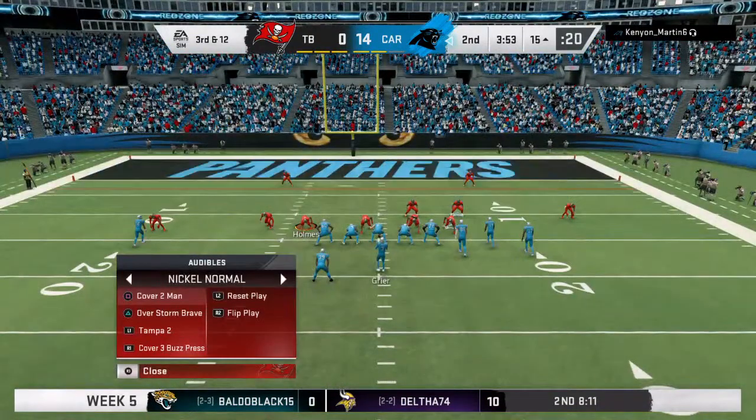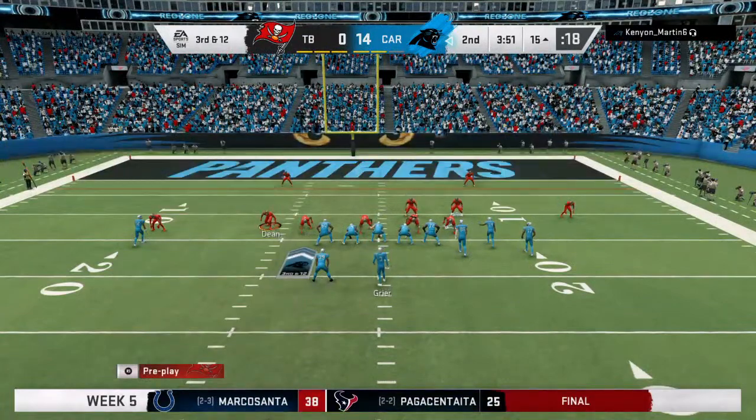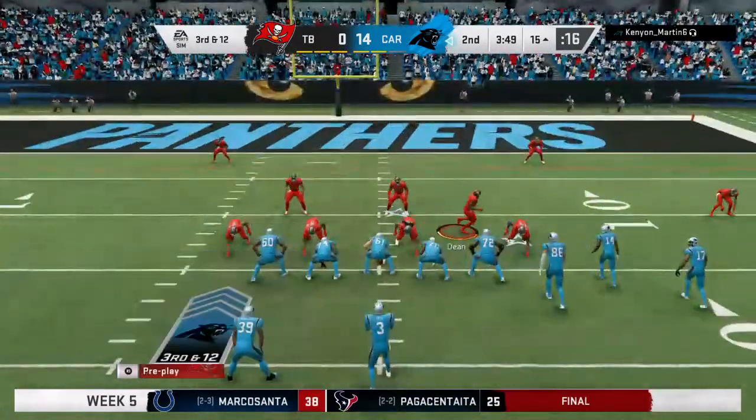The Panthers on third down. A perfect 4 for 4 thus far. This is 3rd down and 12.